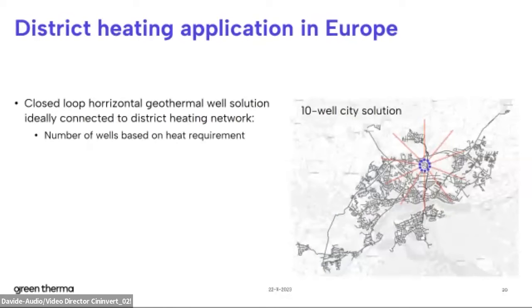So just one final example of if we had to do a district heating system. If we took some kind of mid-sized city with 20, 30, 40,000 people, we would investigate how much power they need, and then we would find a site and drill potentially in a star shape, where you have 1 to 2 megawatts per well. A system like this would give you 15 to 20 megawatts.